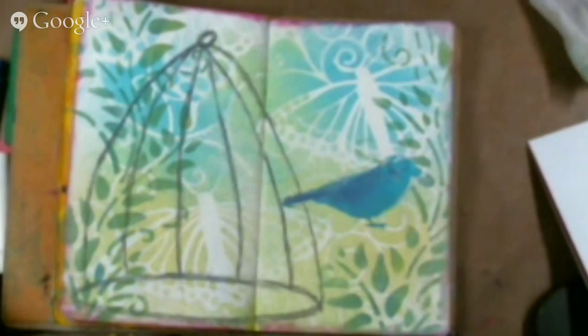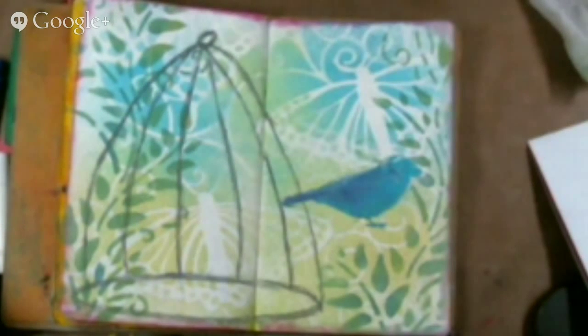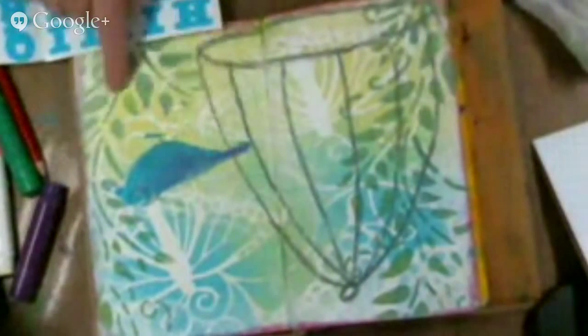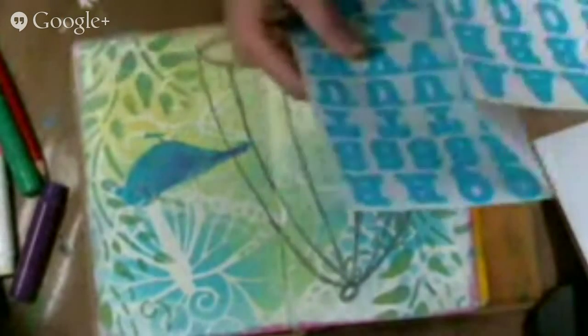Okay, I want to grab some stickers. Now, you could use stickers, you could use stamps, whatever you want to get your wording in the background. I think I'm going to go with that color. And I'm going to say, set yourself free. That is my theme for tonight. So let me put it here. I think I'm going to do set yourself free, and free down here. So let's put the free in.